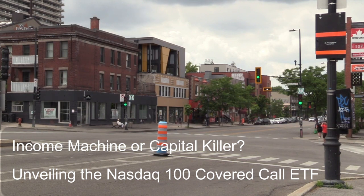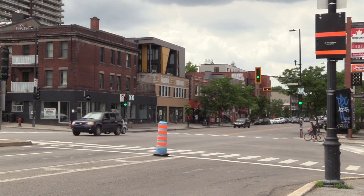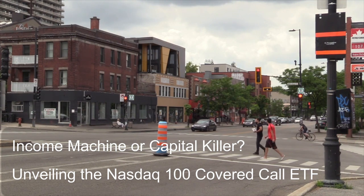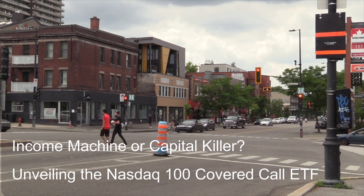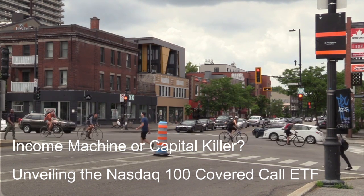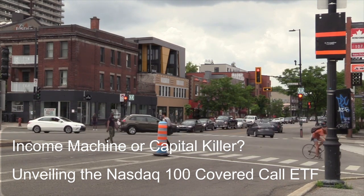QYLD takes several measures to manage counterparty risk associated with its options transactions. By utilizing regulated clearinghouses, dealing with creditworthy counterparties, diversifying its trading partners, and actively monitoring risk, the fund aims to mitigate the possibility of losses from counterparty defaults. However, it's important to remember that no risk management strategy is foolproof, and investors should be aware of the inherent risks involved in options trading.